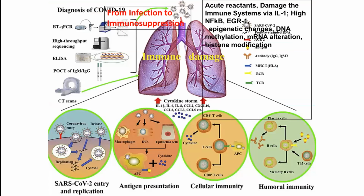Now this is a summary of how, once the viral infection occurs, it goes into the lung. This slide shows how the infection with coronavirus enters the lung and how it progresses. After entering the lung tissue, it acts like an antigen, and then it goes on increasing, resulting in marked inflammation and decrease in the immunity.